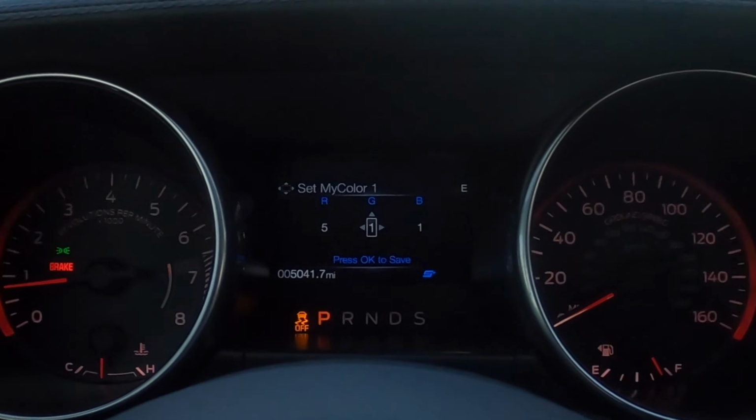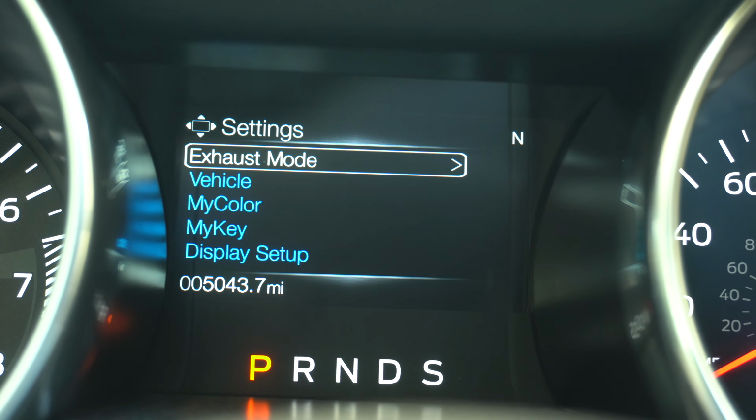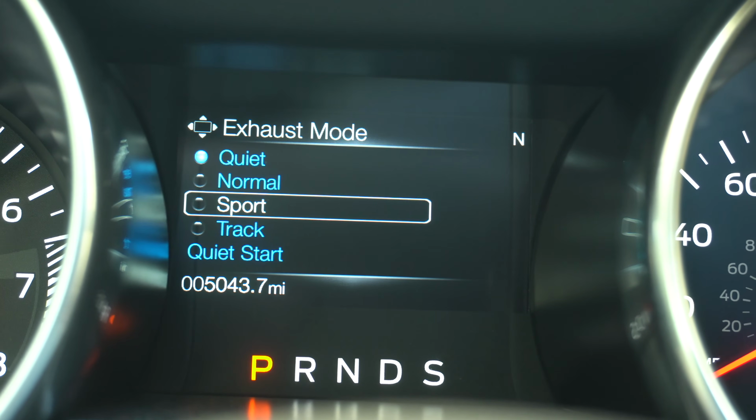Other customizable settings is the exhaust mode. Now remember, as I mentioned, this Mustang is equipped with exhaust valves, which you could switch to these following modes.